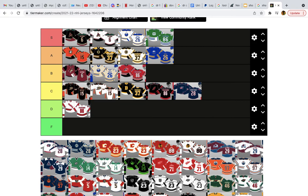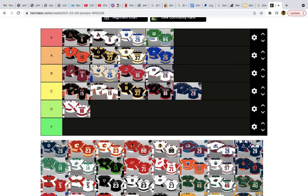I think the road jersey's slightly better just because it breaks up colors a little bit. For the road, they're actually going to be going away from the red pants. They're going to use the navy pants on the road, so that should help the jersey. Definitely looks a lot better with that. So a little above average.